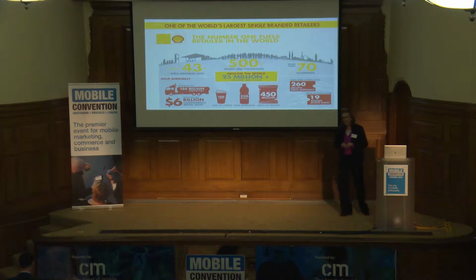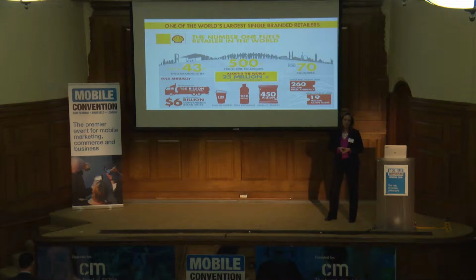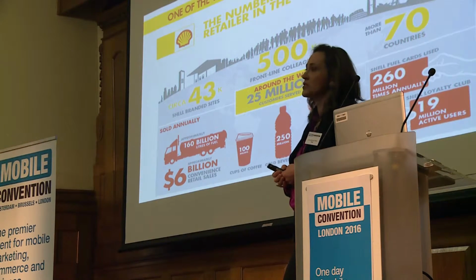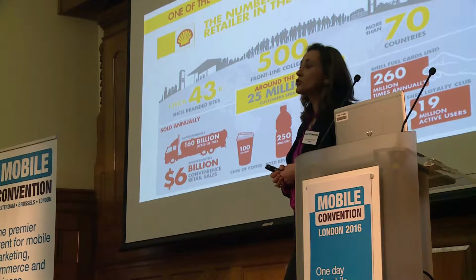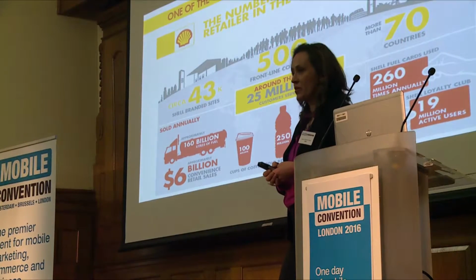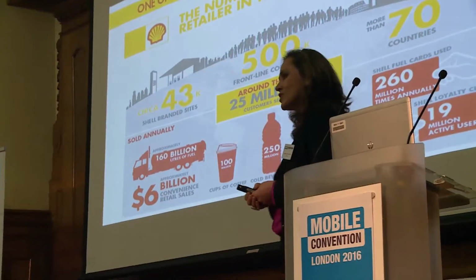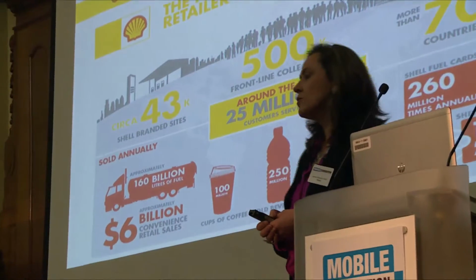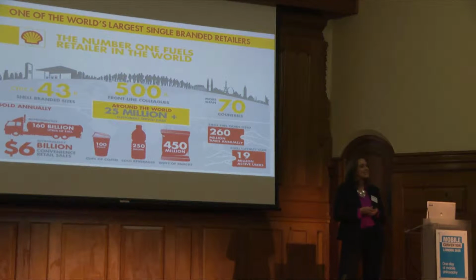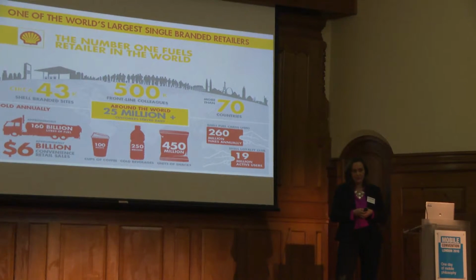Just to give you a bit of context, Shell is a really large company, as you have probably all seen and filled up your cars, and I hope that after today you will do it with your mobile. We are in about 70 countries, and we have a very large footprint of about 43,000 branded retail stations. That is a lot more than McDonald's, for example, and you seem to see a McDonald's on every corner, everywhere you go around the world. But with that size comes a lot of complexity, and a lot of complexity when it relates to payments and to loyalty and to offers and CRM and things that need IT to work well for customers.